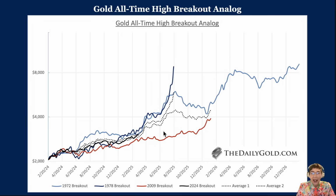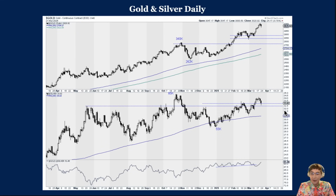Even when I'm talking about a rest for 2 or 3 months, or maybe even 4 months, that's hardly a blip in the big picture, because I think the odds of us going much, much higher in the next 12 or 18 months are pretty good. So now let's get into the more usual charts that we look at.